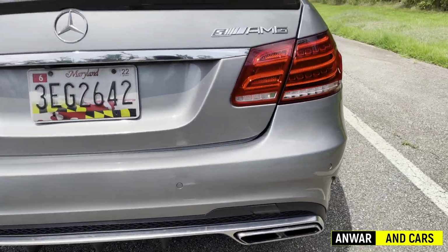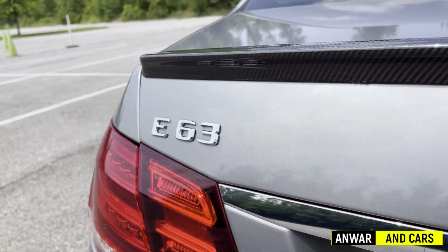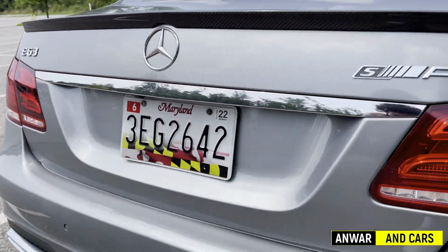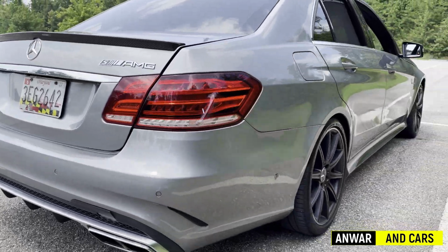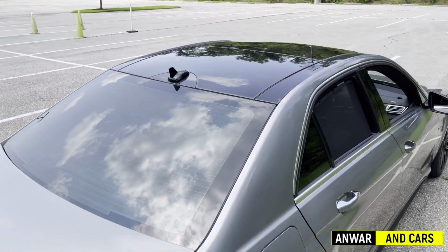This car also features electromechanical power steering, which sounds like a bit of an oxymoron. I'm not sure what that means, but it doesn't feel too bad. It's a little floaty, like you'd expect from an E-Class. Not as crisp as a C-Class, but that's what you expect.